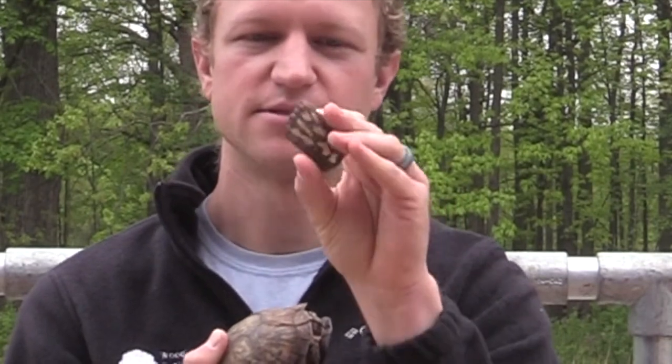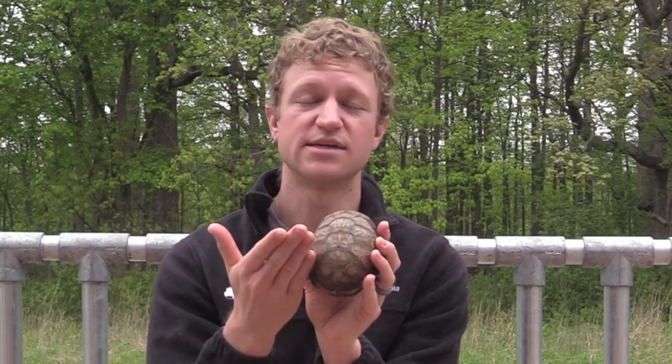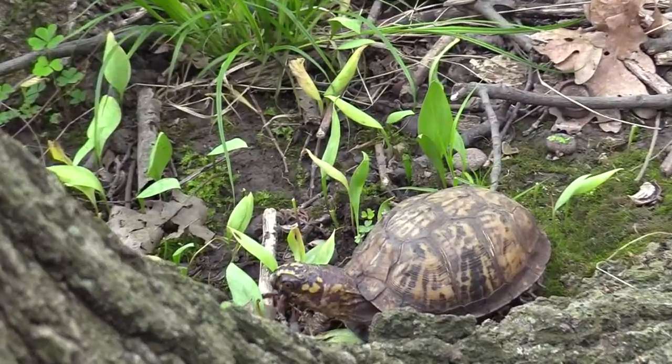Now, those colors create patterns that, when they cover the entire shell, give the whole shell its color and allow it to be camouflage, right? To be hidden in its surroundings. These little scutes, they can be shed when they wear off and a new one is already growing underneath, ready to replace it and protect that shell.